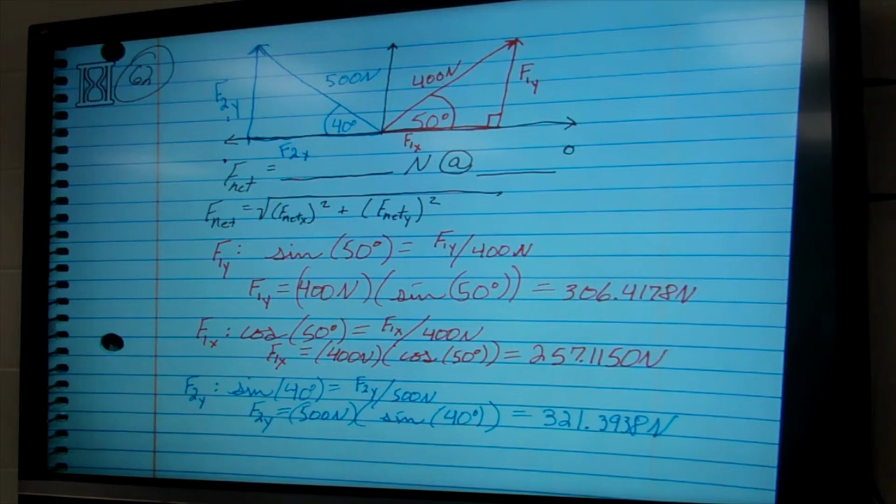Okay, so is this kind of like one of those f of x things? What do you mean f? No, this isn't functions. I'm not saying it's functions. I'm saying it's kind of like that.